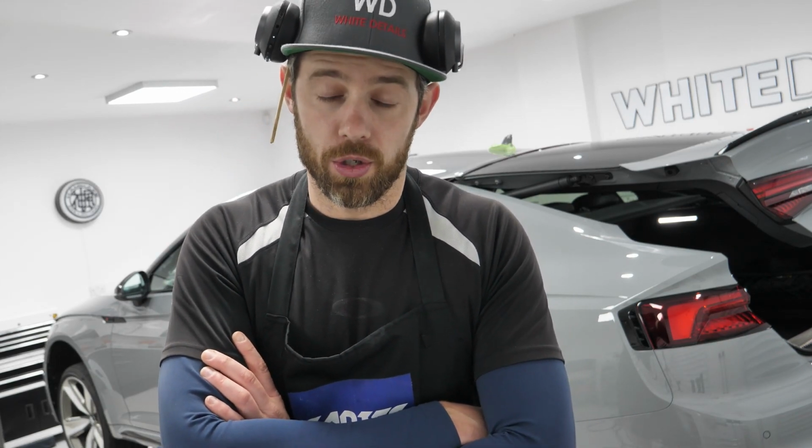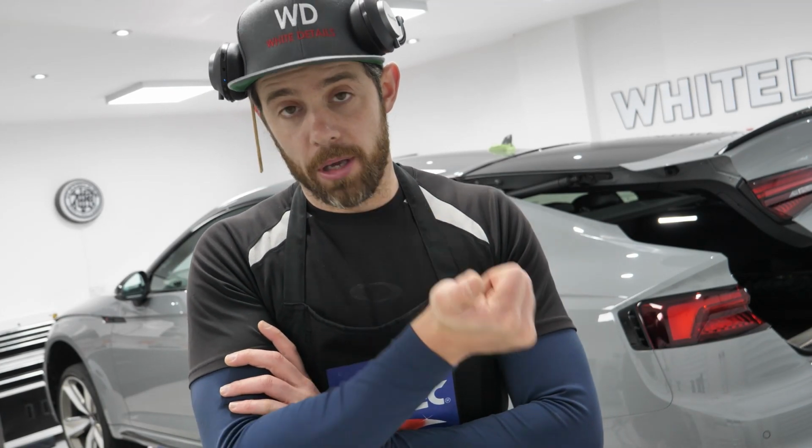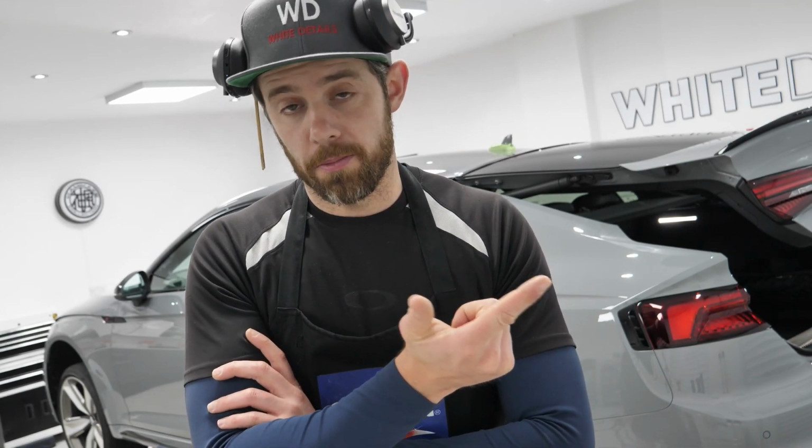Customers ask why, how? Obviously there's lots of variables as to why they can be induced, but a ceramic coating, Modesta BC04, offers much greater performance and protection against marring and swirls being induced. So it's back for a single stage polish to remove A, whatever traces of the wax are left, B, refine the finish and cut out the swirling and marring that's been induced.